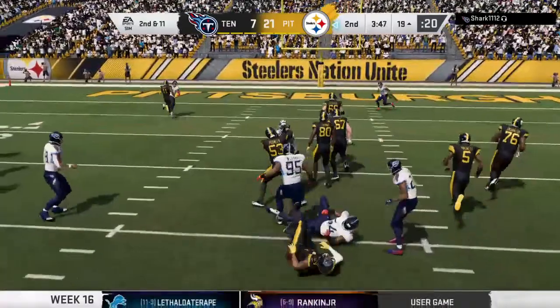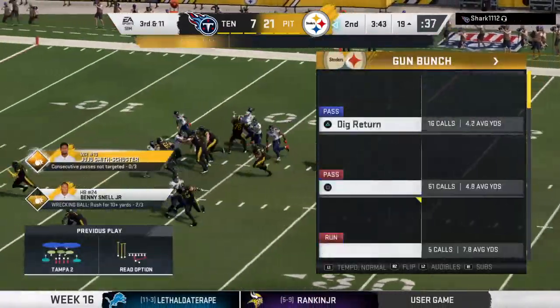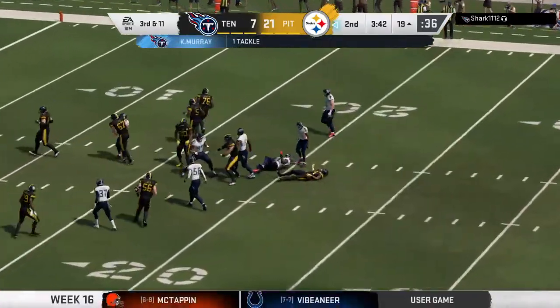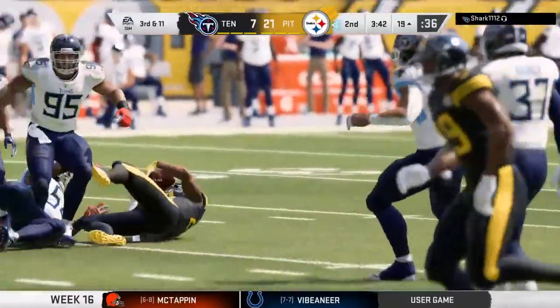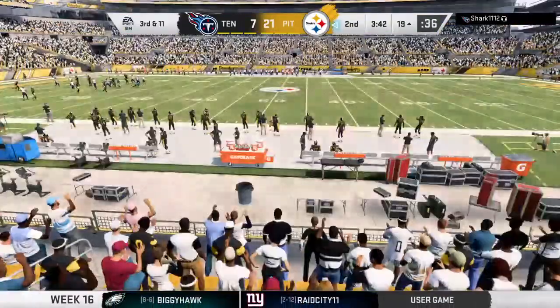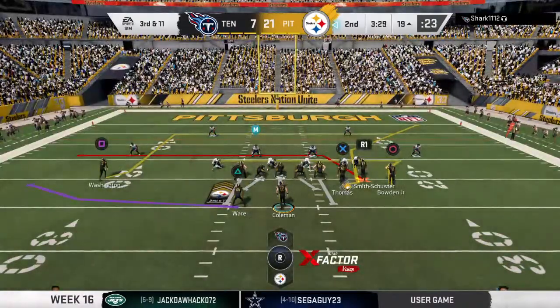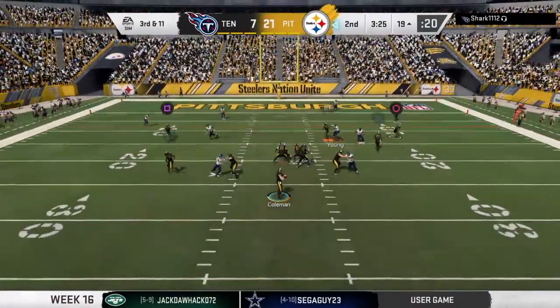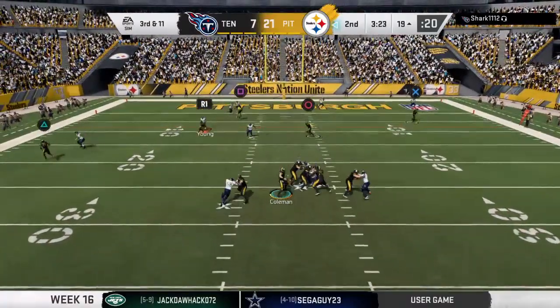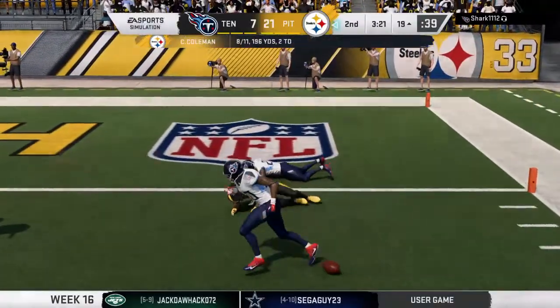Here's 2nd and 11. Looking for a seam, but finding none. He'll get back to the line of scrimmage, and that's it. No gain that time, and it leaves him with 3rd and 11 coming up. And an extra defensive back out there for the Titans now here for 3rd down. From the gun, Coleman. To the goal line, but it's incomplete.